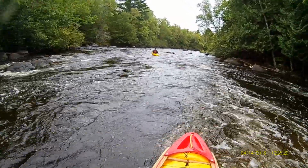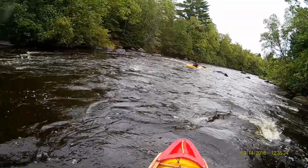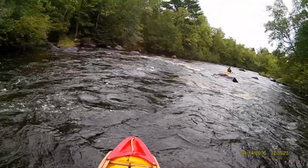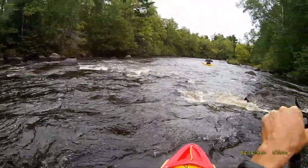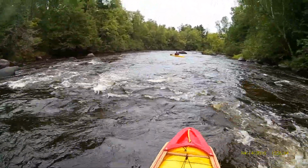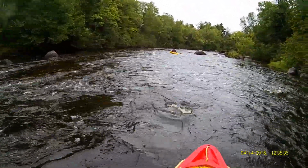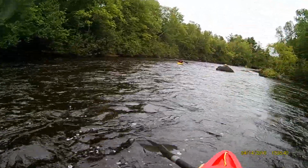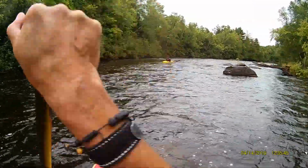Make sure you keep paddling through all these little drops. It's often when you take your paddle out, you run into the most trouble. All right, so I'm going to let the current move me a little bit to the outside here. There's some more rocks to dodge. There's one more little section coming of Upper Sherry before we get to famous Sherry Rapids. And it's pretty straightforward from here in.